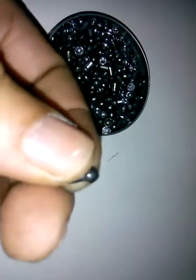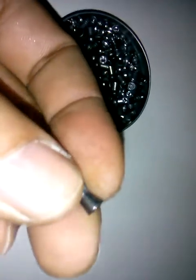But if you're trying to go and shoot squirrels, I would suggest... Is my camera going to focus on it? No? Just a little too far close. But yeah, if you're gonna shoot squirrels further than 20 yards, I would say use the Silent Cat.